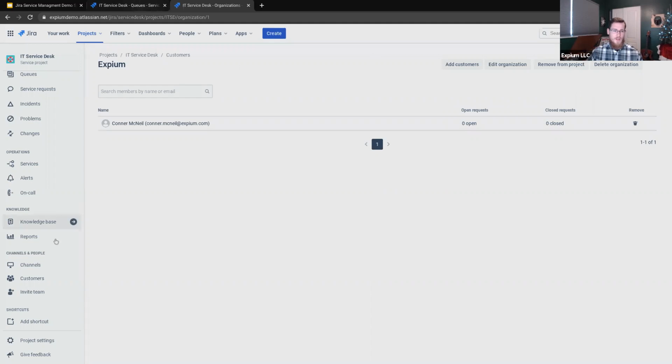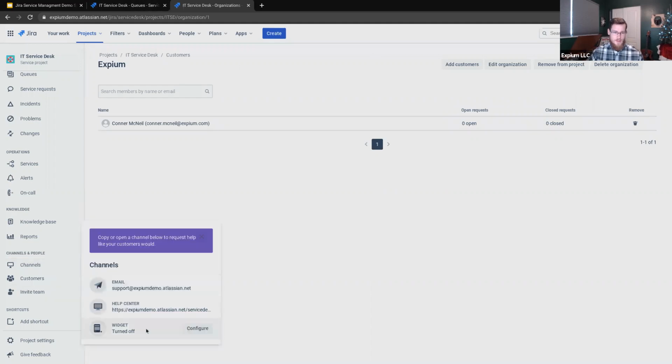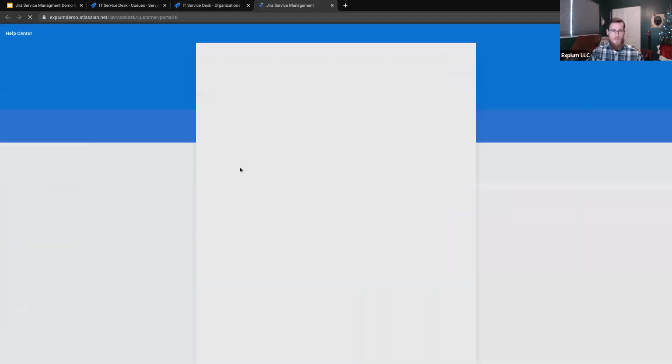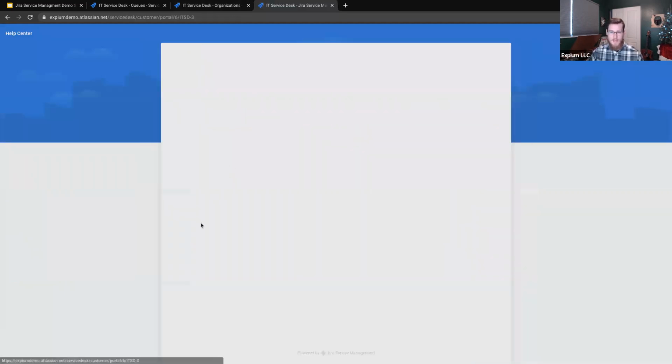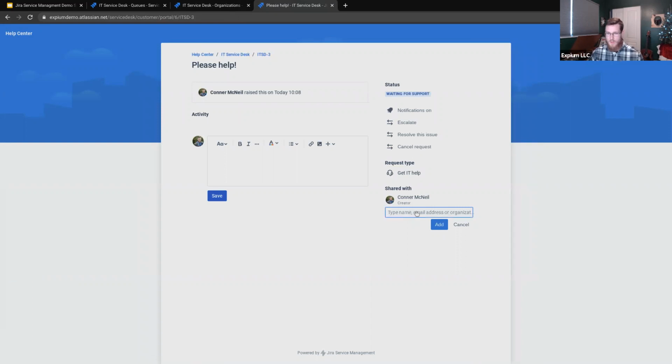And so when I go to submit a ticket out in the portal, or I go to a ticket that I've already submitted, I'll go here. I also have this option to now share it with an organization. So I can share it with Expium because it's an organization that I am currently in. So now it's going to share with any users that are in that organization and nobody else.